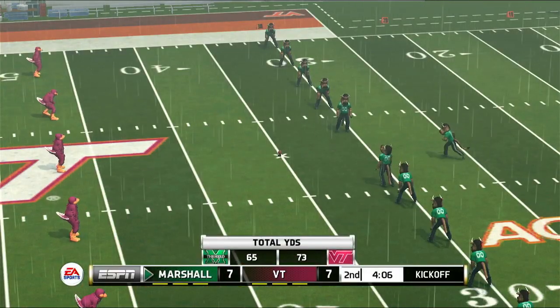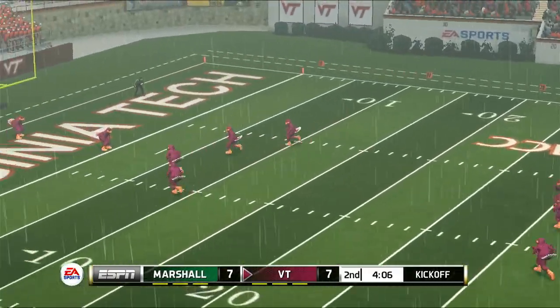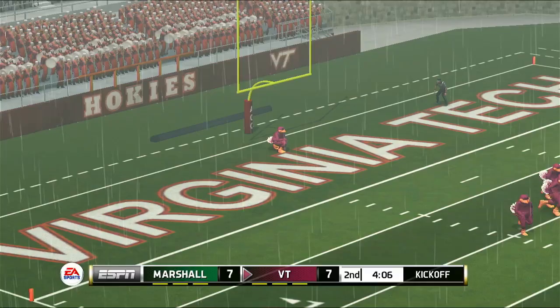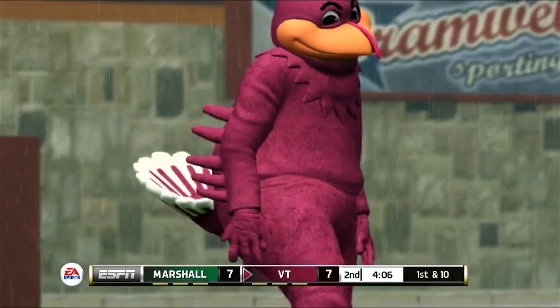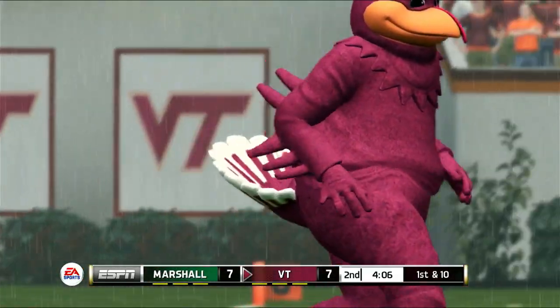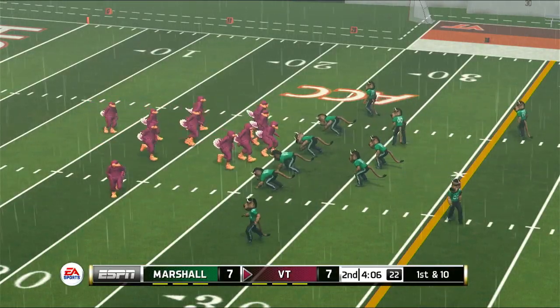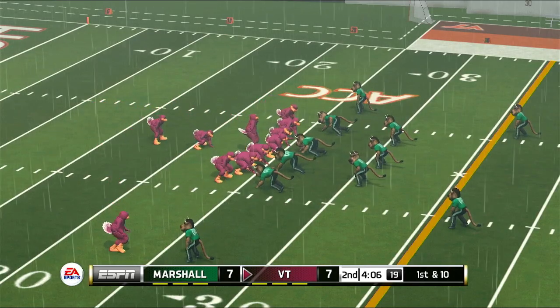Marshall is lining up to kick this one off. He just drills this one. And it goes into the end zone, down for a touchback. This is the point in the game where you don't want to make any mistakes that give the other guys a reason to feel more confident going into halftime.